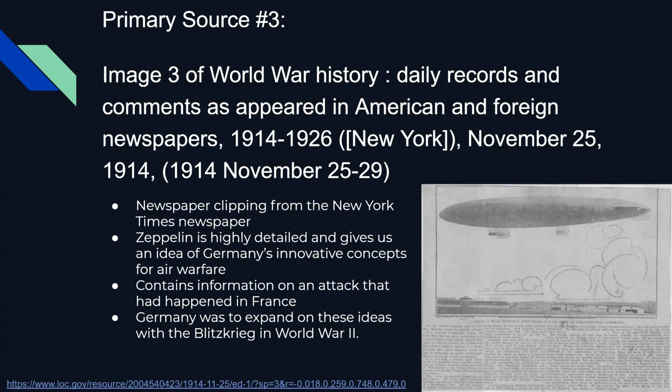My third primary source is a newspaper clipping from the New York Times newspaper. This clipping contains a very good look at a German war Zeppelin. It also contains some information on an attack that had happened recently in France. This Zeppelin is highly detailed and gives us an idea of Germany's innovative concepts for air warfare. Germany was to expand on these ideas with the Blitzkrieg in World War II.